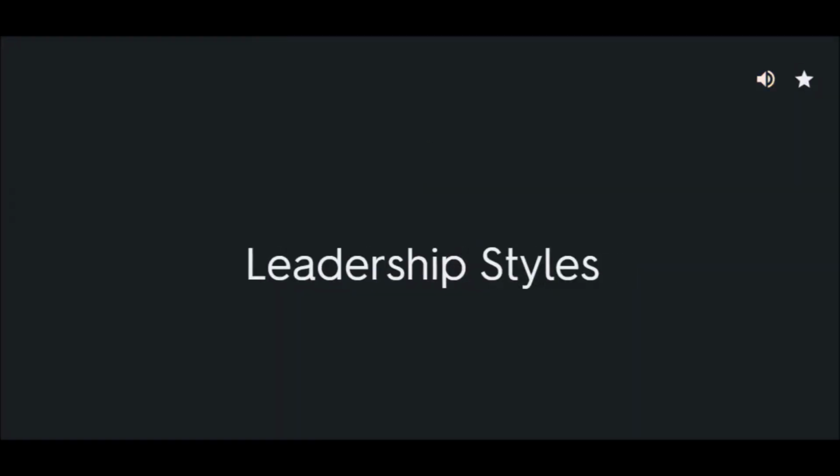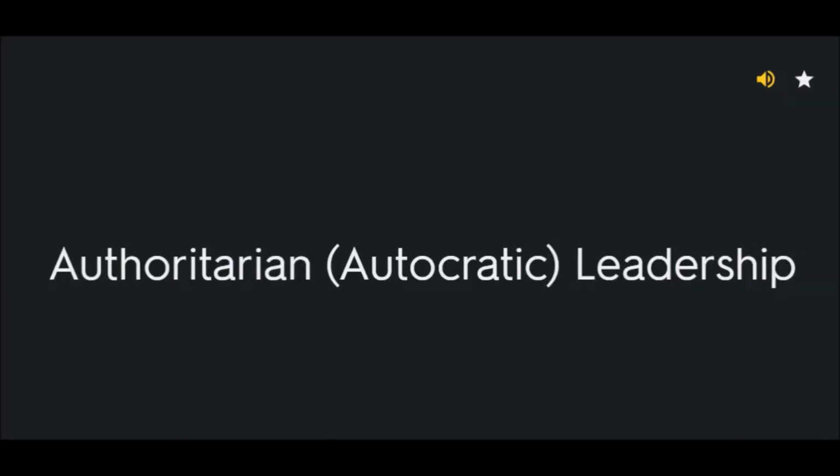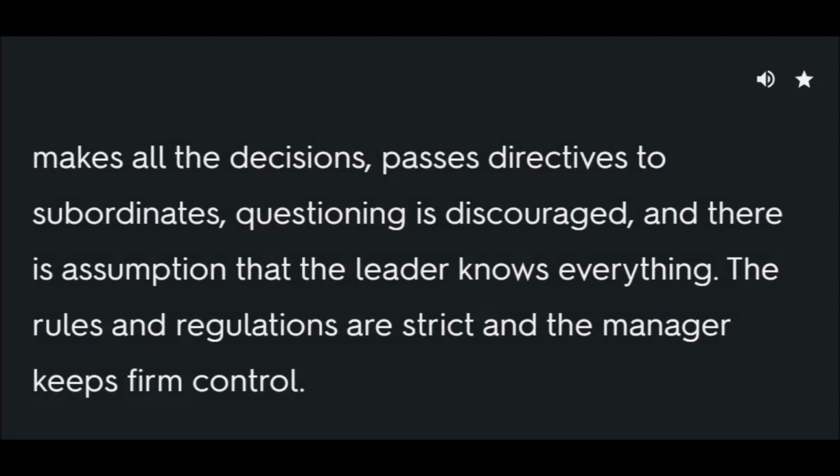Leadership styles. Ways in which people express their leadership. Authoritarian leadership. Makes all the decisions, passes directives to subordinates, questioning is discouraged, and there is an assumption that the leader knows everything. The rules and regulations are strict and the manager keeps firm control.